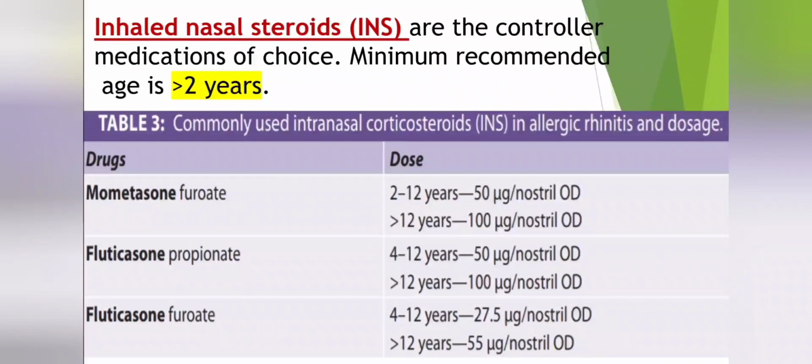And here are the examples of inhaled nasal steroids. These are given in children more than 2 years of age. Examples are mometasone furoate and fluticasone propionate. It is given at 50 microgram per nostril OD in 2 to 12 years of age and in more than 12 years of age, 100 microgram per nostril OD is given.